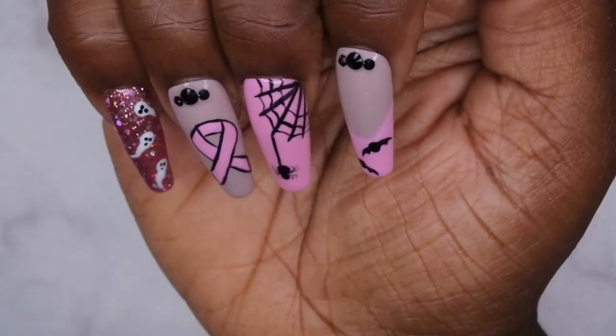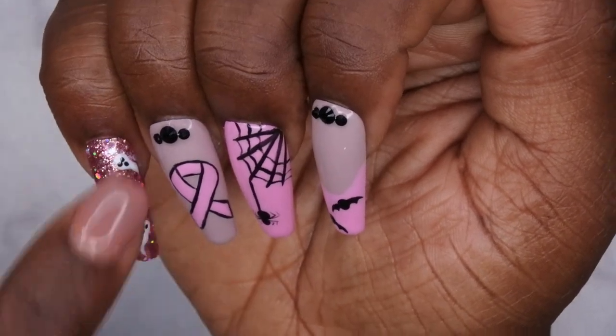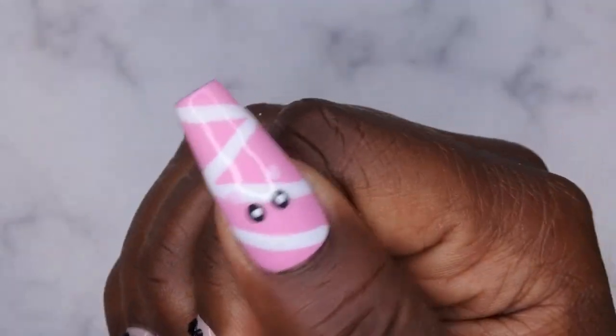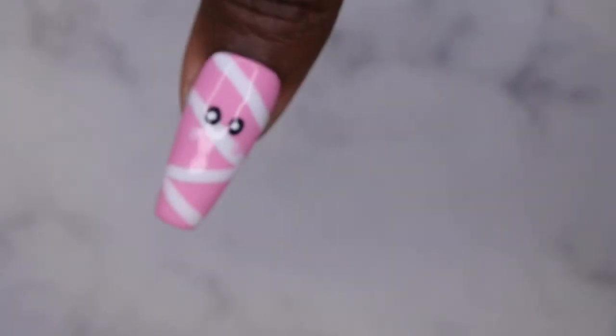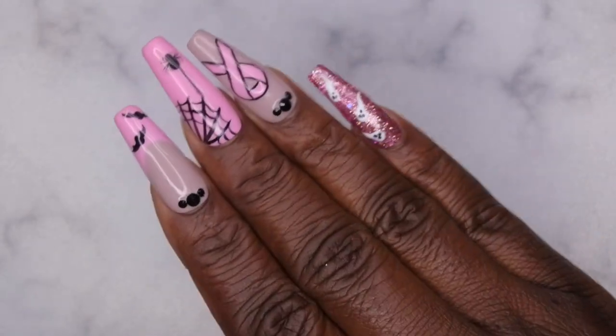I love how my little ribbon turned out in honor of Breast Cancer Awareness Month, as well as these beautiful ghosts, y'all, on this glitter. And y'all, let's not forget about this mummy, y'all. Too freaking cute. I am loving how this set turned out. I hope you all are too.